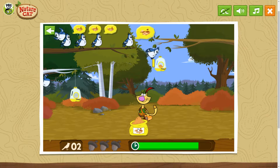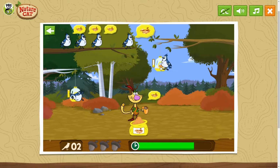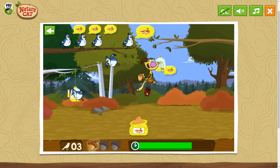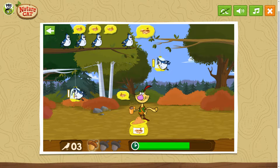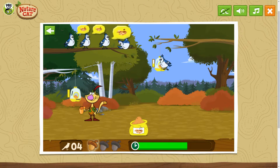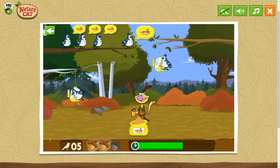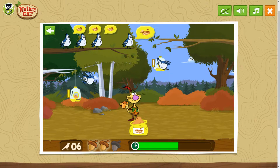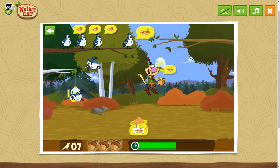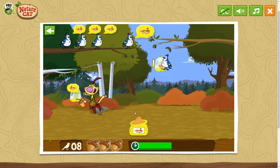Come and get it! You won an acorn! Keep feeding birdies to win more acorns. Enjoy, enjoy! You won another acorn! Wow! 3 acorns!